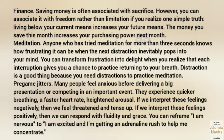Meditation. Anyone who has tried meditation for more than 3 seconds knows how frustrating it can be when the next distraction inevitably pops into your mind. You can transform frustration into delight when you realize that each interruption gives you a chance to practice returning to your breath. Distraction is a good thing because you need distractions to practice meditation.